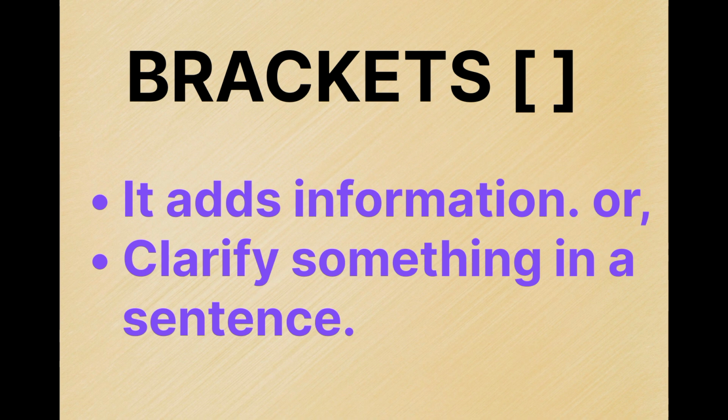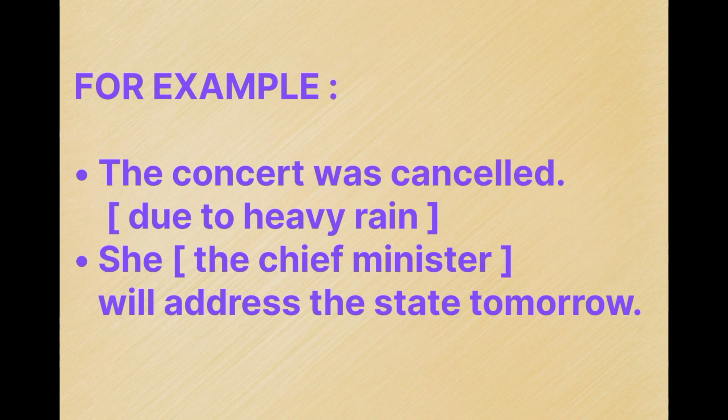Brackets. It adds information or clarifies something in a sentence. For example, the concert was cancelled due to heavy rain. She will address the state tomorrow.